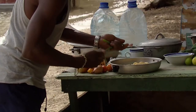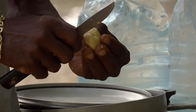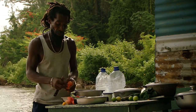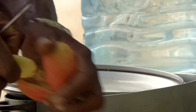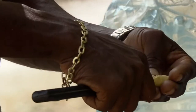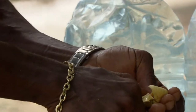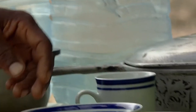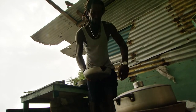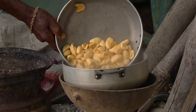Ackee is actually poisonous and should not be plucked from the tree when the fruits are still closed. They are only ready for consumption when they are burst open. First, the pulp has to be carefully cut from the peel, and the inedible pits have to be removed. The consistence of the pulp is still more reminiscent of rubber, and therefore now has to cook for at least half an hour.